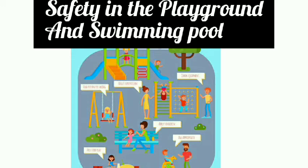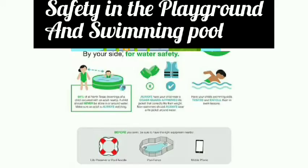Safety on the playground and in the swimming pool. Follow the rules of the game while playing. Wait for your turn at rides. Use a swimming tube for swimming if you are not an expert swimmer. Always swim in the presence of an adult.